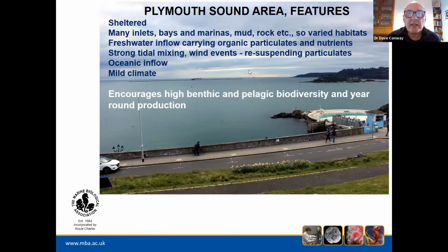So it's the features of the Sound. For a start, it's very sheltered. You can see the breakwater out here, which keeps some of the roughest weather away. We've got, as I said already, many inlets, bays, marinas, muddy bottoms, sandy bottoms, rocky bottoms, different depths. So a terrific number of habitats to suit all sorts of different organisms. There's large freshwater inflows from the Tamar, Lynher and the Tavy, and also from the other side of the Hoe from the Plym. And these, of course, carry lots of organic particles down because of the strong tidal mixing, and lots of nutrients from farmland runoff.